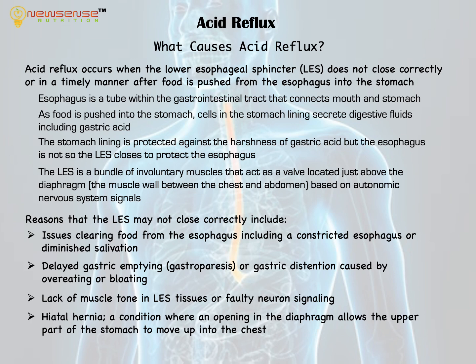And then another thing would be a hiatal hernia, which is a condition where there's an opening in the diaphragm and it allows the upper part of the stomach to move up into the chest, and that moves up into the LES as well.